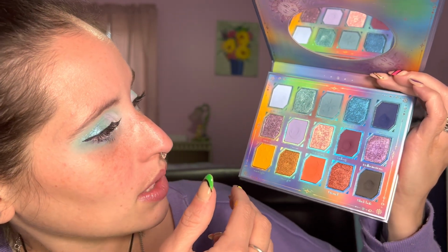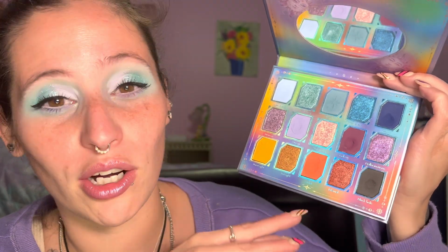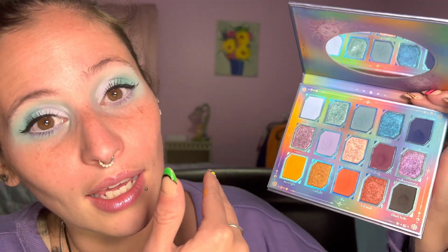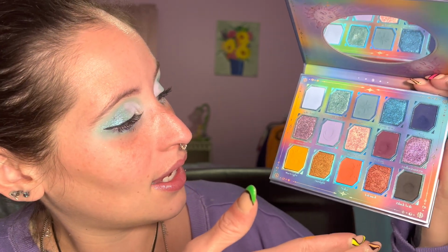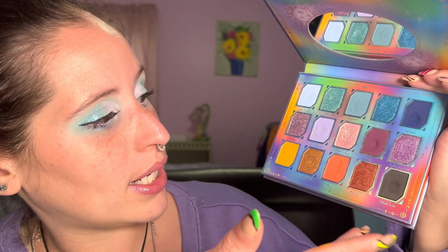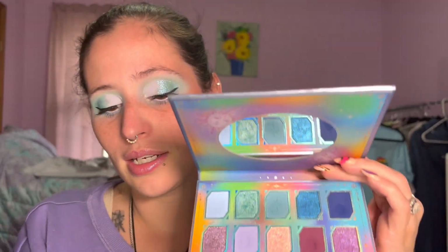The looks I created with this were so freaking good. The quality was amazing. The shimmers are amazing. The color story is amazing. It's almost like a rainbow, with a reddish, because there's a pink. It's so good. I just love this palette. I really do.